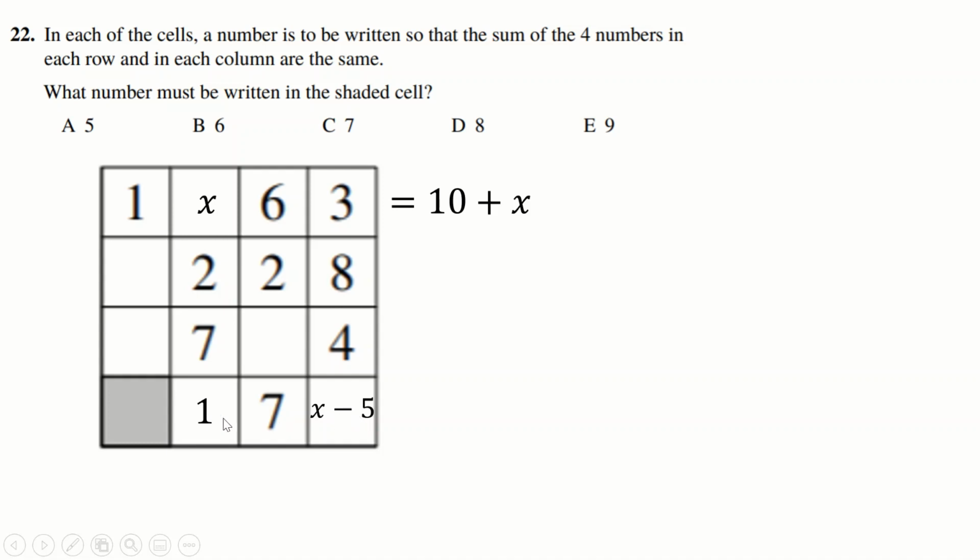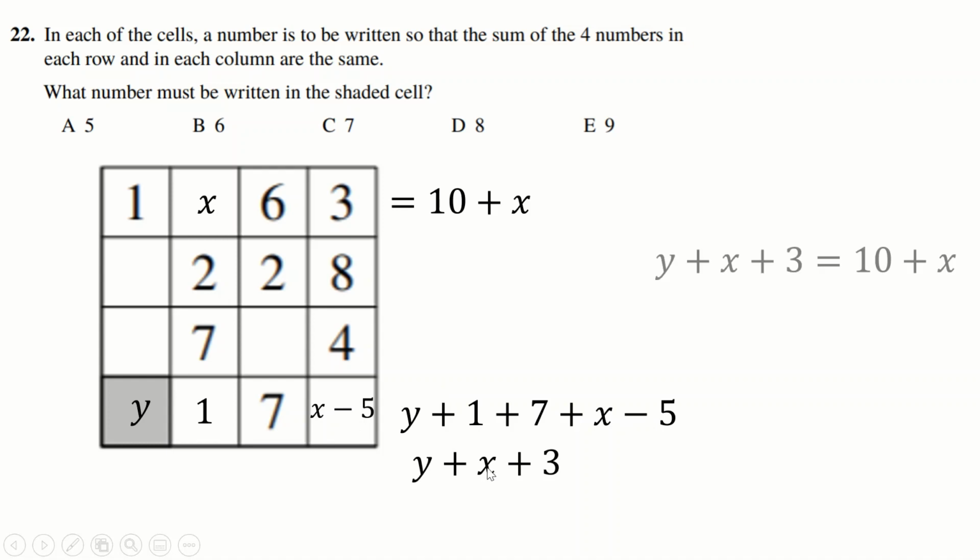And now finally I can do this row to try and find this number, which I'll again just call y, because I have no longer use for the other y that I said. That's going to be that if I add up those sides there. And again, that simplifies to this, but it must equal this here. And again, the x cancels, and you get y is 7. So the shaded cell is 7.